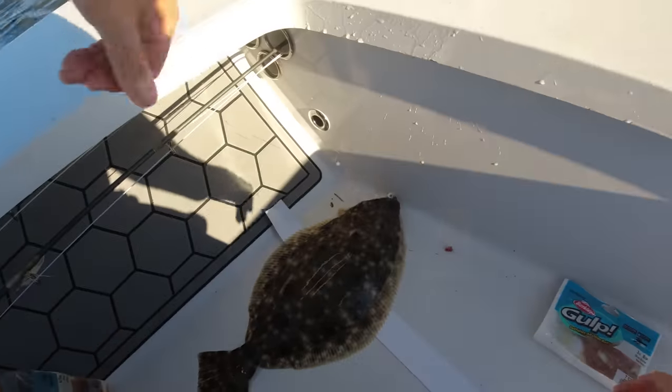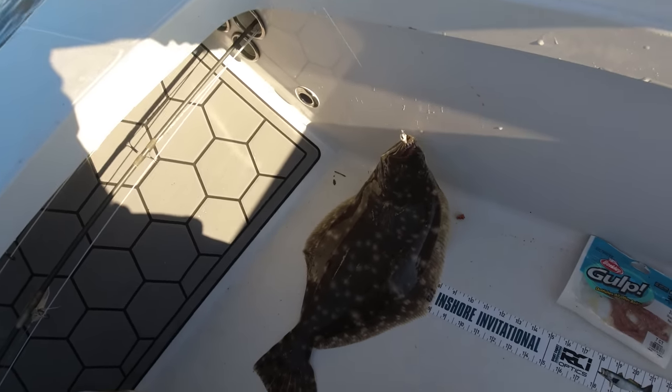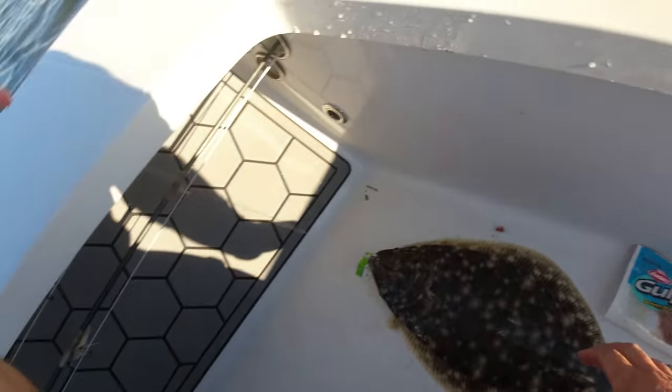Wow. How big is this flounder? I think this might be my biggest flounder ever. Definitely like a 3-pounder. Nice one. Put him on the ruler real quick. He's probably 22. My biggest one is 21 inches, so. Really big fish. He's 20 inches, so not my biggest flounder ever, but a really nice one.